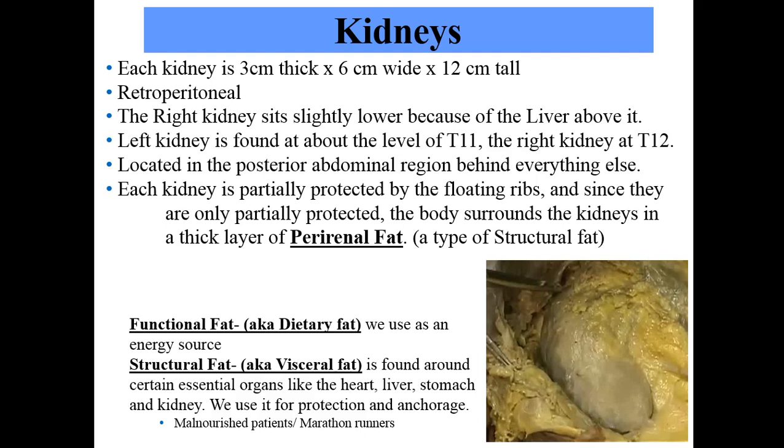The ribs that we're tucked up against are the floating ribs. And if we remember the floating ribs, they're short, little, jagged ribs. So they don't do a great job at protecting our kidneys. So our body has kicked in and has surrounded the kidneys with this extra layer of fat to help hold them in place and to protect them, since the floating ribs aren't doing a very good job. This layer of fat we refer to as the perirenal fat because it covers the kidneys.